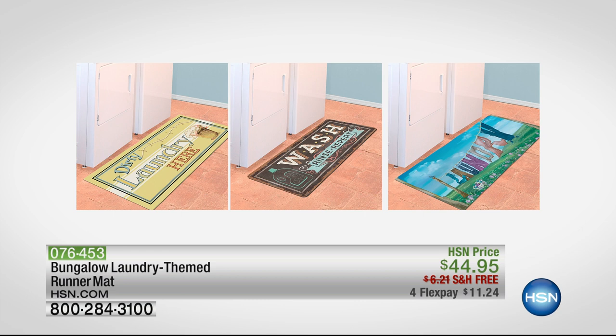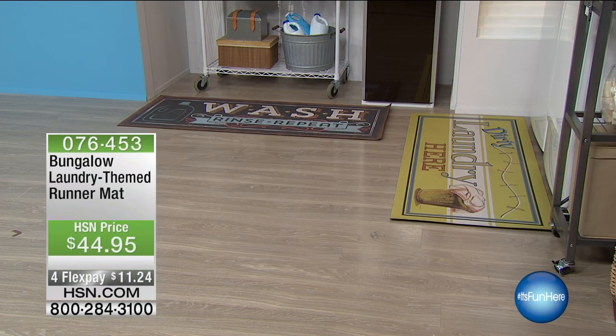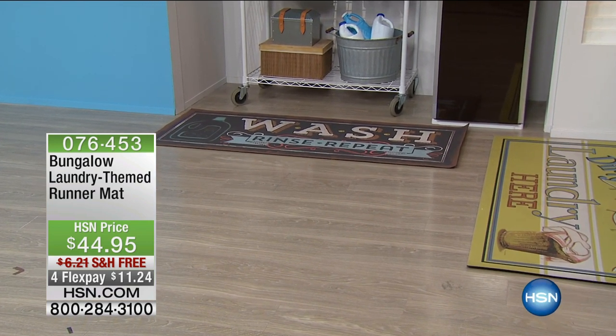Now, hallelujah, there they are. I've been teasing these mats, and for some reason we haven't been showing them off. We've been keeping it a surprise, but I think these are such a great way to add so much personality to your laundry room. First of all, they're squishy, so they're really comfortable when you're standing there folding clothes. They are custom fit, designed to be the length of your washer dryer. Isn't that great? How difficult is it to find that?